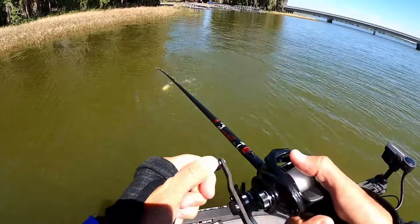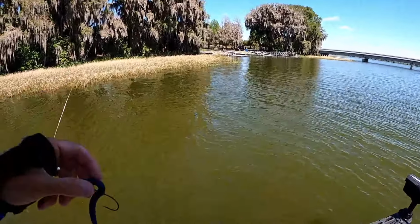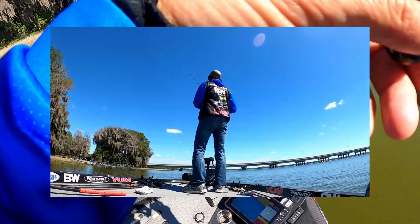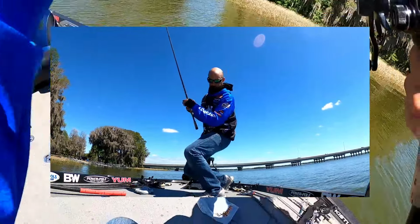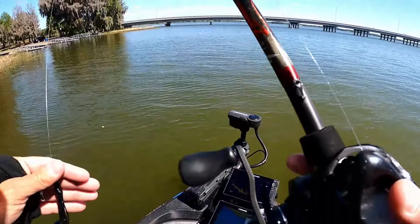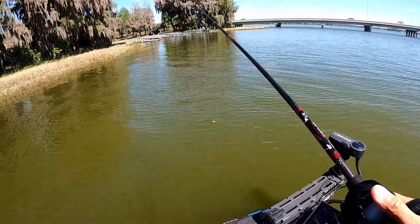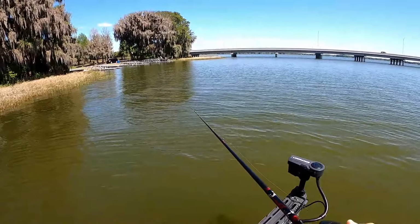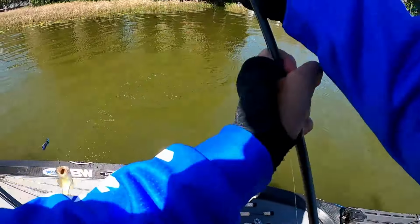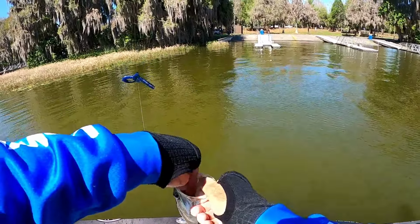Supposed to be a big one. You're supposed to be a big one. Man, that was a good one. God dang it. That was a good one. Why did that one have to come off? Dadgummit. I get the little ones and I lose the good ones. That's not how it's supposed to be.